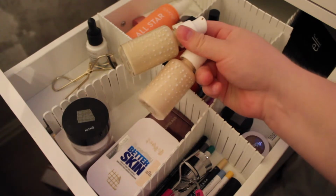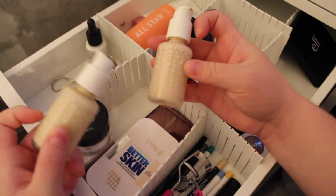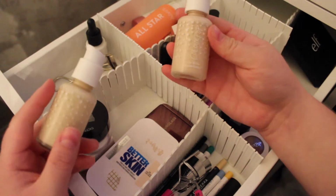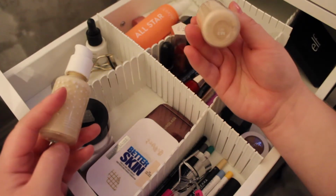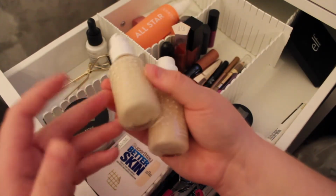Along with these babies, these don't look all that different on camera. They're not all too different in real life. This is the No Filter foundation. I have Fair 30, which is the darkest one here, and Fair 05, which is the lightest one.